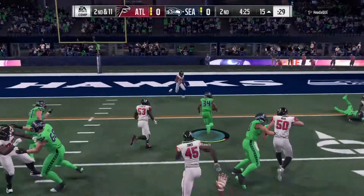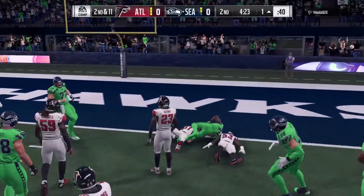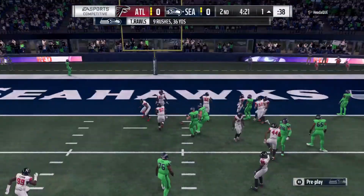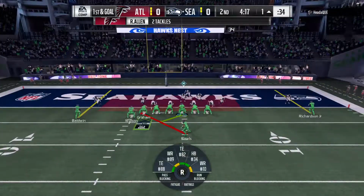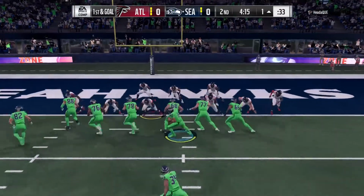Wilson going to give to Rawls. And he couldn't quite get there. Tackled down at the 1. A nice pickup of 14, and it moves the stick, sets up a first and goal.